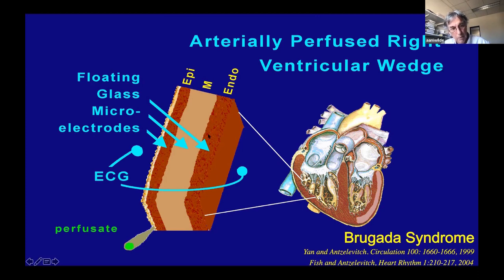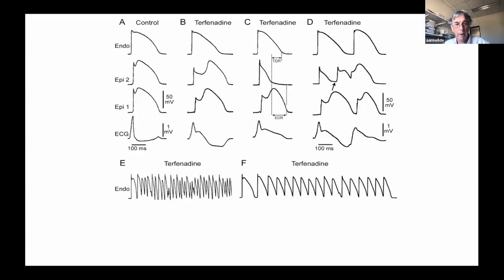Now, all these studies that show this mechanism are arterially perfused wedge preparations from the right ventricular wall. This is a piece from the right ventricular wall that is perfused. An EKG is made across the right ventricular wall, and action potentials are measured at the endocardium, at the mid-mural layer, and at the epicardium. And all this comes from the laboratory of Charles Antzelevitch, originally in Utica in the United States, in the state of New York, and later in Philadelphia.